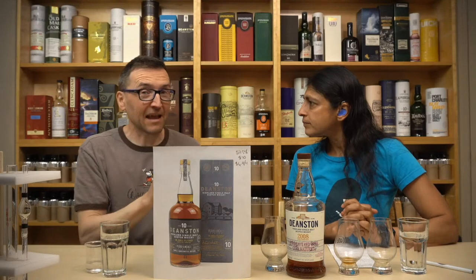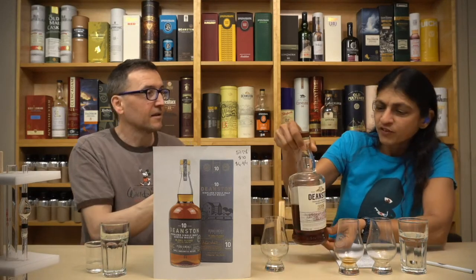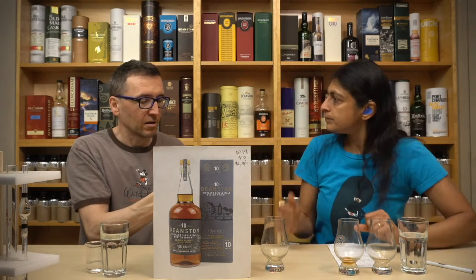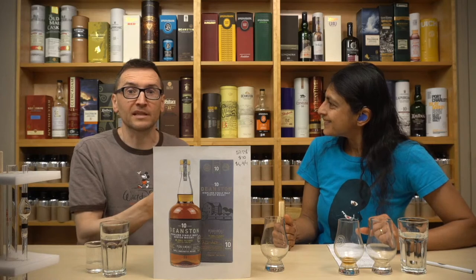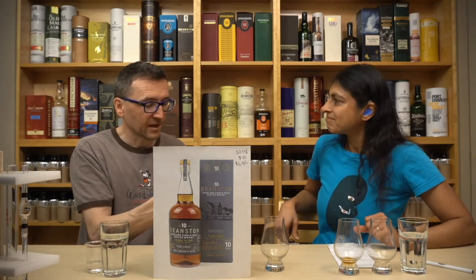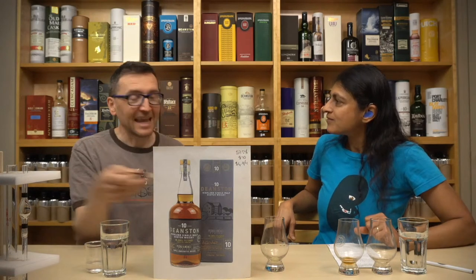It is 57-ish%. It's only 8 years old. $120. I know what this is. This is the Kilkerran. It's a Campbeltown. No way. It is. It's the Kilkerran 8.